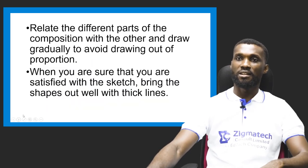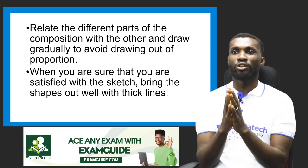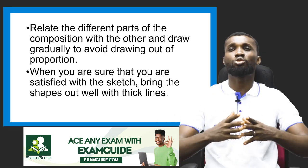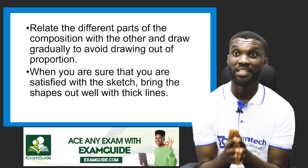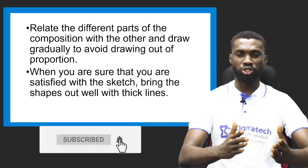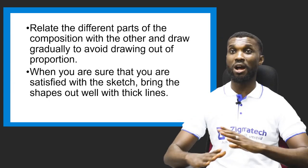another thing to consider while drawing. Relate the different parts of the composition with the other, and then draw gradually to avoid drawing out of proportion. Now, like I said, whenever you're drawing, you try as much as possible to relate everything together so that you don't draw out of proportion.